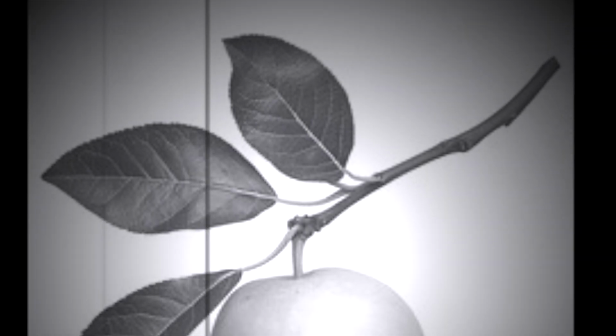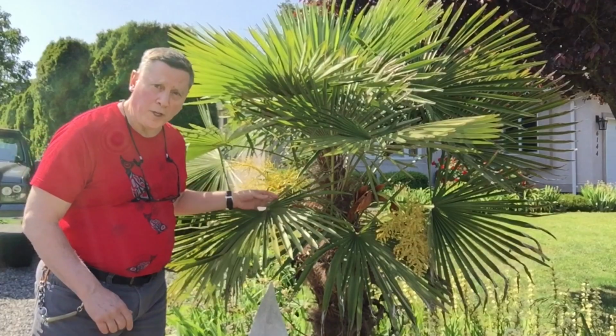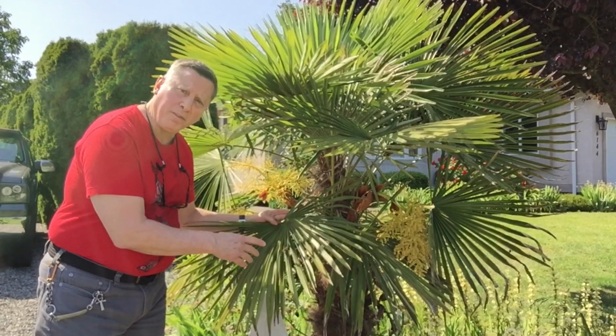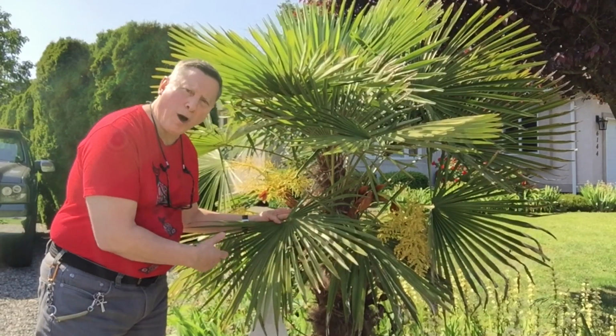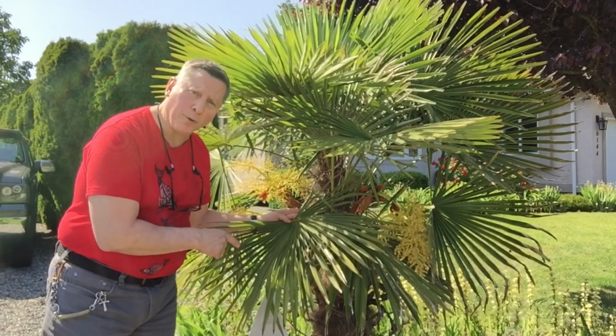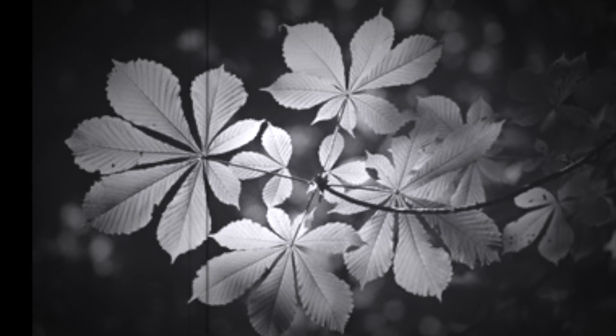This is a palm tree. When you look at the leaves on a palm tree, you can see it's not made of just one leaf, but many leaves that come off of one stem. We call this a compound leaf. In addition to palm trees, we find trees with compound leaves that include horse chestnuts, walnuts, and other types of trees.